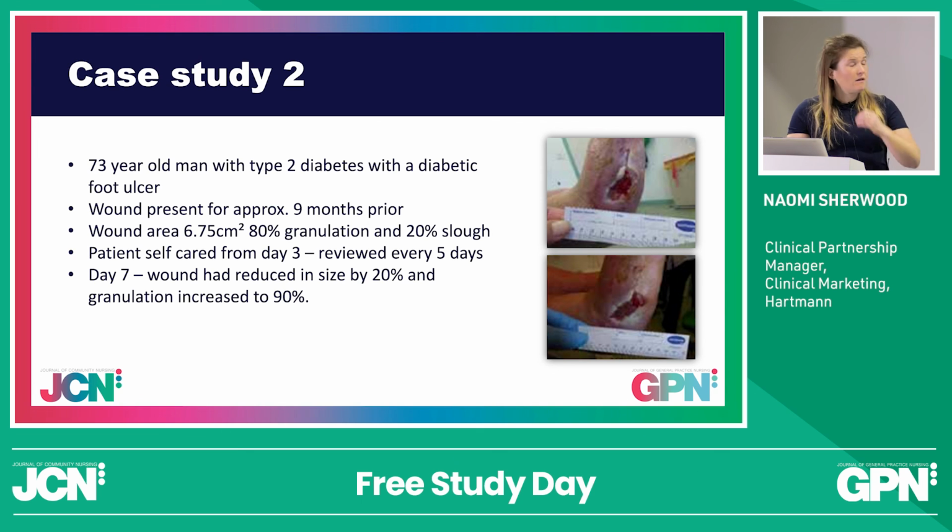Offloading helps tissue perfusion and things like that. And equally, this gentleman self-cared, and you can see the wound by day 7, a very short period of time considering that this wound had been present for 9 months, had reduced by 20% and the granulation had increased to 90%.